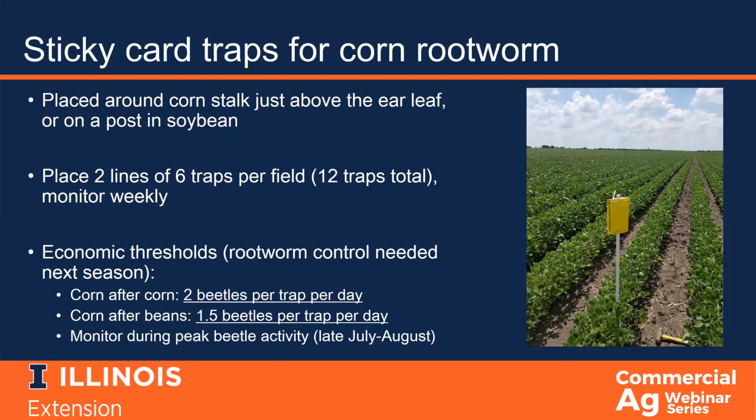So around 10 or 11 beetles per trap per week is going to justify a rootworm control in that corn planted the following season. Now for this process, we want to be monitoring a little bit later, especially in soybeans, but in corn and soybeans when we're using this as a control decision-making tool. So we want to start that monitoring in late July and carry it through August and make sure we hit that peak in beetle activity, which usually occurs during that window.